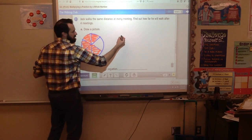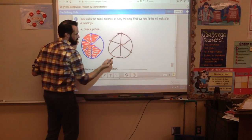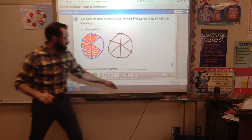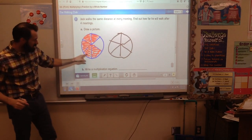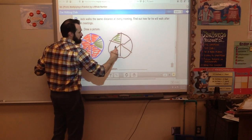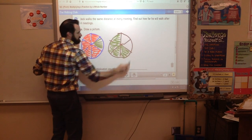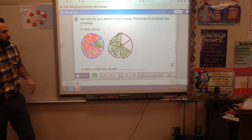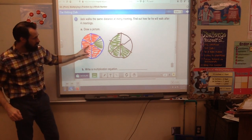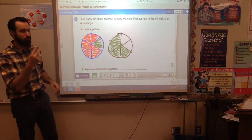Week 2, he's going to walk another 5/6. There's my little glitch in the smartboard. Alright, for week 2, I'm going to color with green here so you can see, because this was all week 1. Week 2, he goes 1/6, 2/6, 3/6, 4/6, 5/6 of a mile. So right now, after 2 weeks, he's walked 1 whole mile and 1, 2, 3, 4/6 of a second mile. That's after only 2 weeks.